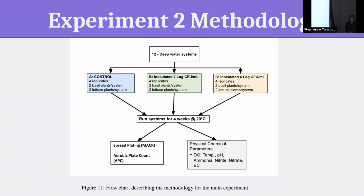For the first treatment group, we inoculated in a low dose concentration. So it's at 2 log colony forming units per milliliter. And for the second treatment group, it was a high dose inoculation of 4 log colony forming units per milliliter. All the systems were running for 4 weeks at room temperature. So similar parameters and conditions as in the previous experiment. And the same colony enumeration analysis and physicochemical parameters were analyzed.